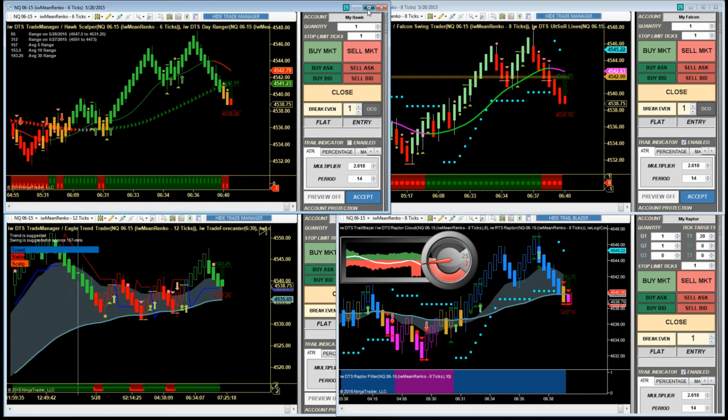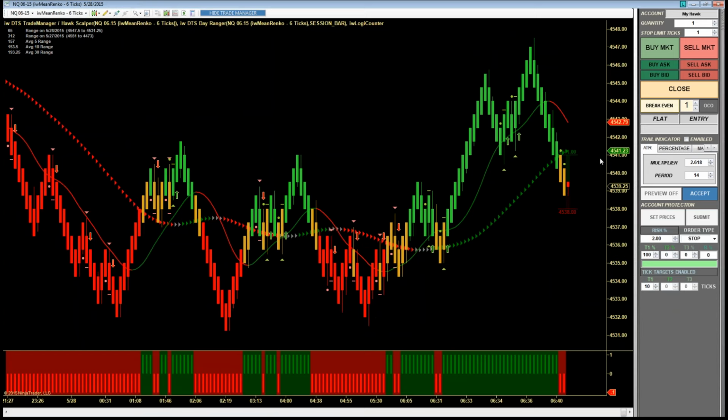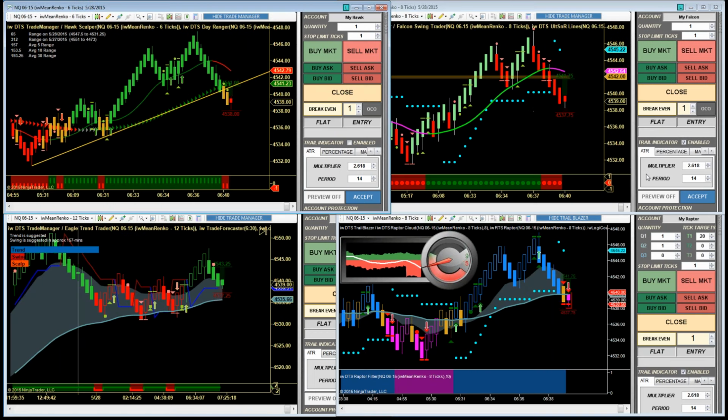All right, so our macro pullback here never materialized. It's actually the market's starting to unwind a little bit here. We might get a red bar buy, given that we've got some sort of support zone that we're coming into. But it's starting to look like the market is unwinding. We'll see. Still a little early to tell.